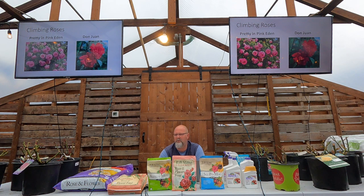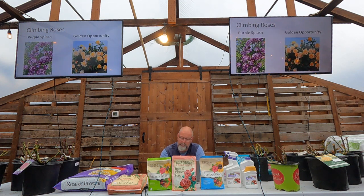And then we can go old school and go Don Juan, right? That's a great fragrant red climber. A little bit old school on that. Even Purple Splash, Golden Opportunities, a little bit of a new one. Maybe kind of an orangey yellow, again that different color that a lot of those roses aren't.